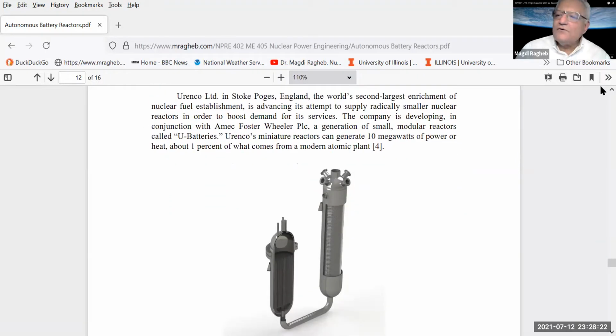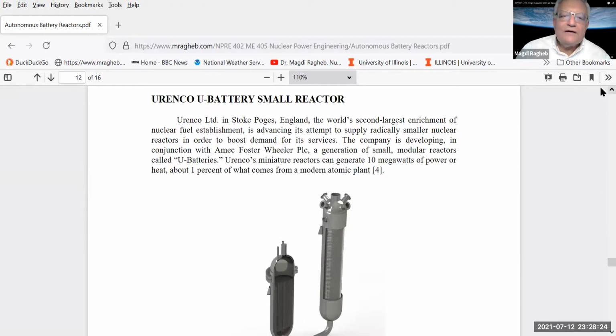Not to be outdone, the Europeans came up also with a similar idea. Urenco is the company in Europe that carries out the enrichment of the fuel, and we are going to cover a full chapter on the enrichment. This is a UK-based company. It is the second largest enrichment nuclear fuel establishment, and with AMEC Foster Wheeler PLC, they're developing a generation of small modular reactors called the U batteries.